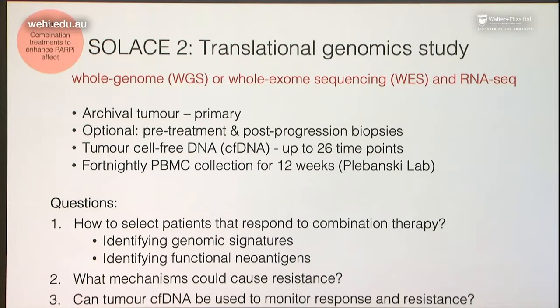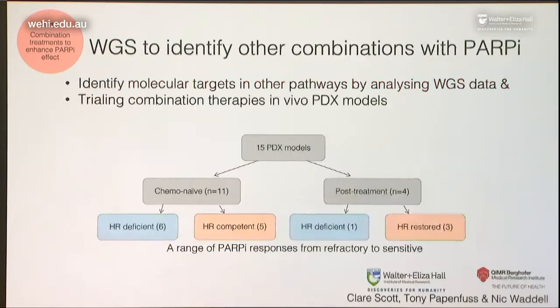So that's SOLACE 2, and now for the last bit, I'd like to make a jump to the start of my talk, where I mentioned that Claire's lab has over 20 PDX models of high-grade serous ovarian cancer. What we're currently doing is planning to look at whole genome sequencing data. We've already generated data. We want to identify molecular targets in other pathways, not related to the HR pathway, by analyzing this data, and then trialing these potential combination therapies in vivo in PDX models.